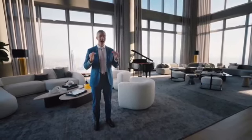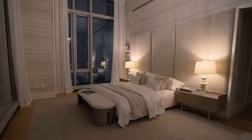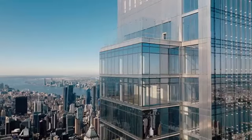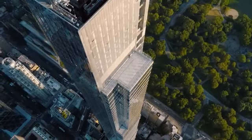1,416 feet high. You have 360-degree views, not just of New York City, but you can literally see the curvature of the earth. There are 7 bedrooms and 11 bathrooms and 2 full kitchens. It also has the highest private ballroom and the highest residential terrace in the world.